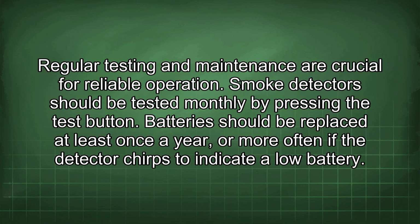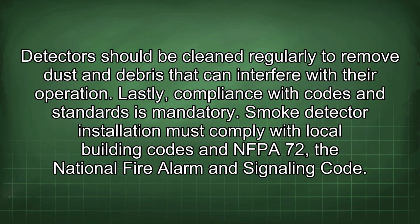Regular testing and maintenance are crucial for reliable operation. Smoke detectors should be tested monthly by pressing the test button. Batteries should be replaced at least once a year, or more often if the detector chirps to indicate a low battery. Detectors should be cleaned regularly to remove dust and debris that can interfere with their operation.